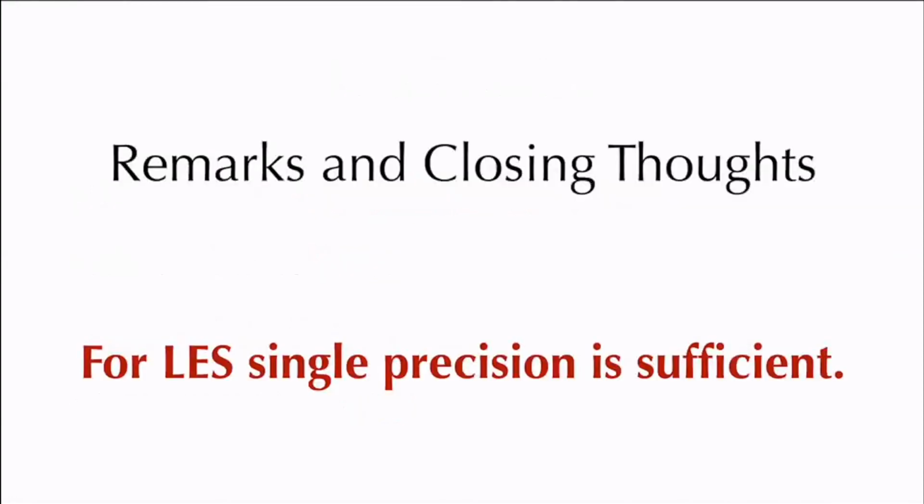So to not pontificate too much, I'm going to make the somewhat bold statement that someone is welcome to disprove if they have the data, but I'm going to claim that for LES, single precision does appear, based off the data I have, to be sufficient. And so if you're running such a simulation, I would suggest it's worth trying it in single precision, running it along with double precision, and if you don't see any substantial differences, continue with the single precision simulation, stop the double precision simulation, as it's going to be substantially cheaper.